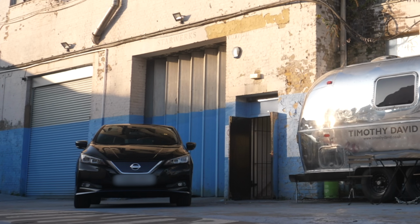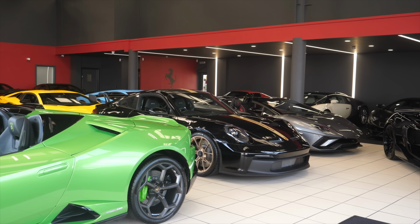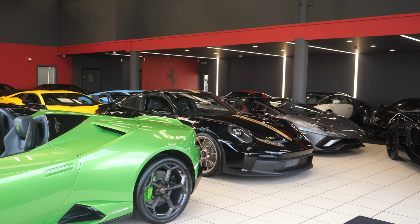And today I thought I'd put that to a bit of a real-world test, because I currently have the keys to this standard Nissan Leaf road car for some other content I'm doing with Shell. But today I actually need to head up to Amari Supercars for a meeting about some projects I've got with Amari later in the year. More on that soon. But instead of taking my own car, I thought maybe this could be a good opportunity to do my first long distance road trip in an EV.